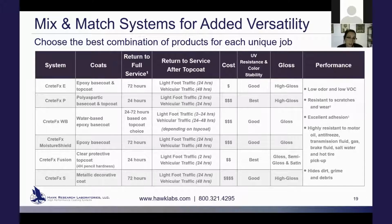To assist in the decision-making process, we have a reference table available that goes over product characteristics for each system so that you can select the base coat and top coat that will be a good fit from job to job. As always, the Hawk sales team is here to help as well, and we encourage you to utilize our expertise when making your decisions, especially if you're new to the CreteFx line or flooring applications in general, because our primary focus is making sure that you know which products are available to you and how best to utilize them.